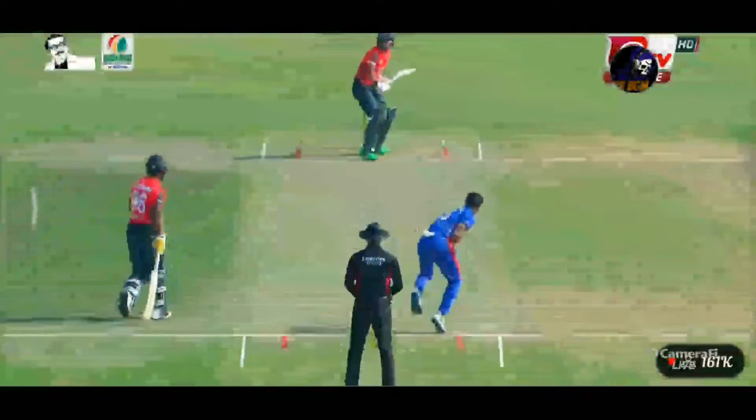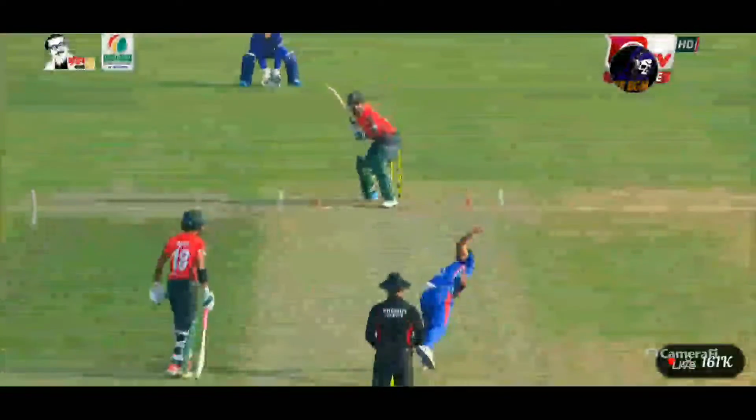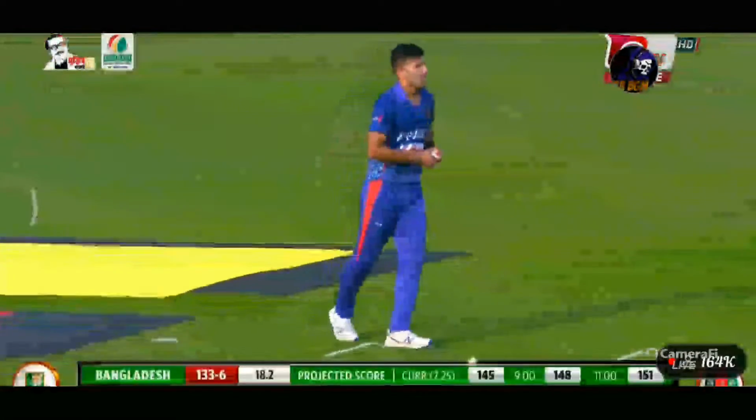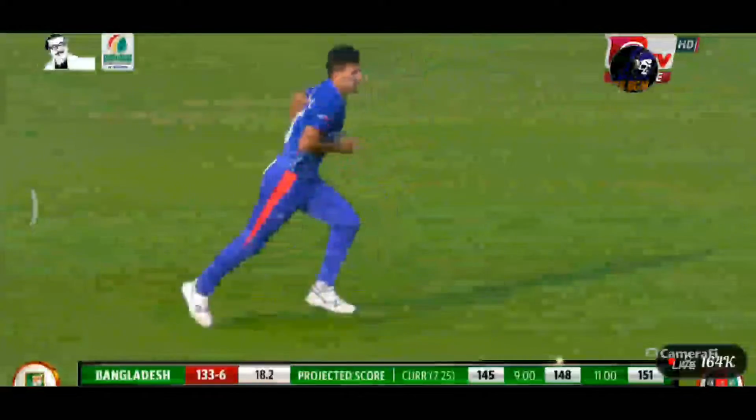It's been an absolute revelation for Afghanistan. Faruqi, that was excellently bowled, came back sharply, and that was Naim Sheikh, and then the big wicket of Litton Das, who was set. I tell you, that's a gutsy delivery. Having gone for 12, then bowl a slow delivery into the surface with fine leg up.